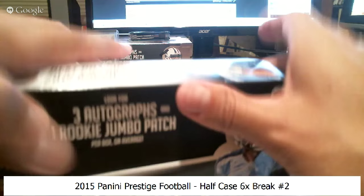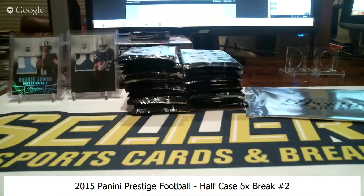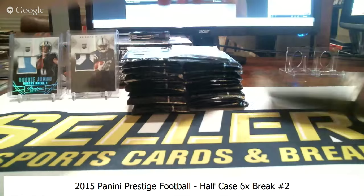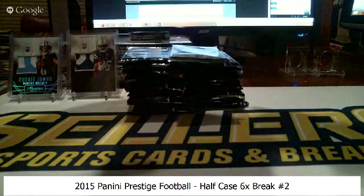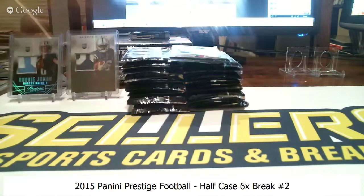Changed it up that time. Did the topper at the end. Change it up again. Wow, I think this is the second one for the Ravens, Breshad Perriman.